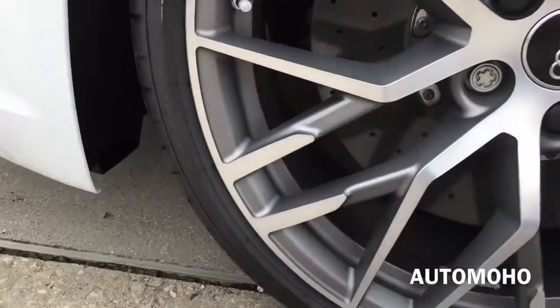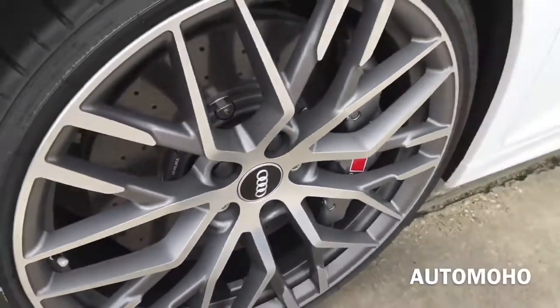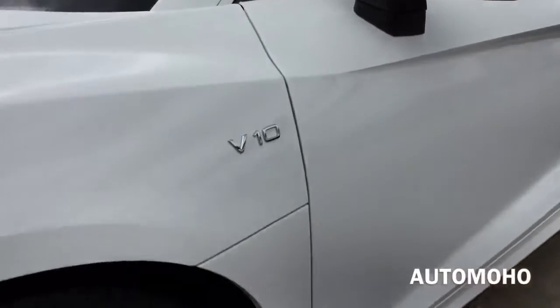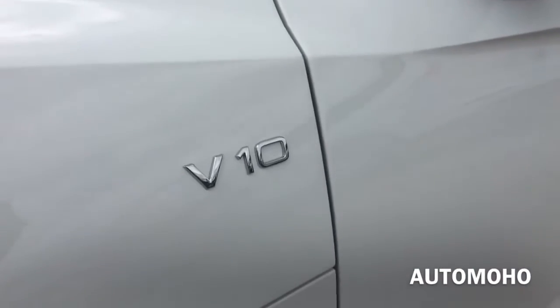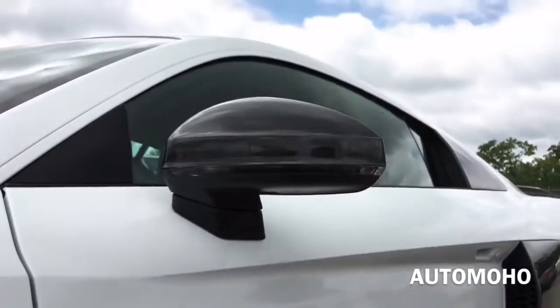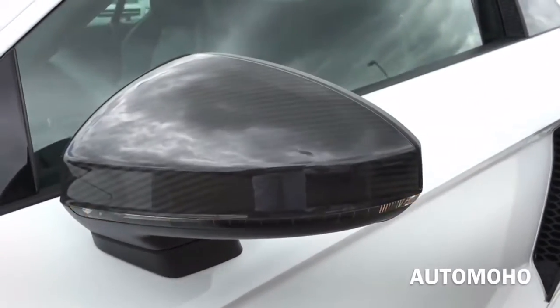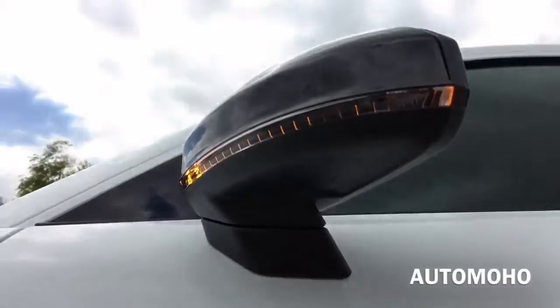Brake calipers are painted in silver with Audi lettering on it. I love the new wheel design on the Audi R8. And there you have the V10 badge on the fender. Carbon fiber side view mirror with integrated LED turn signal indicator. Very cool looking.